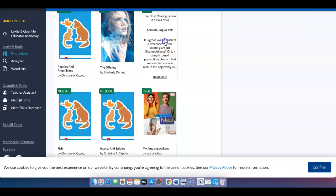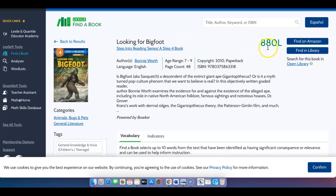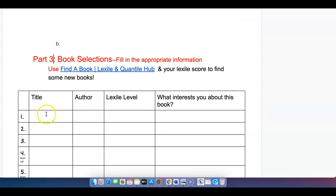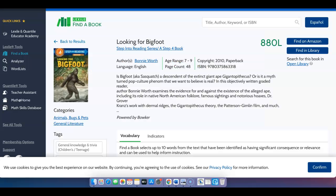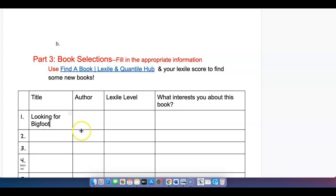So now, Bigfoot. I see that this Bigfoot is 880. That's pretty easy for me at 925. So I'm going to say title is Looking for Bigfoot. Who was the author? Bonnie Worth. If you click on her name, I believe it will take you to other books that she's written. And we said the Lexile level was 880.